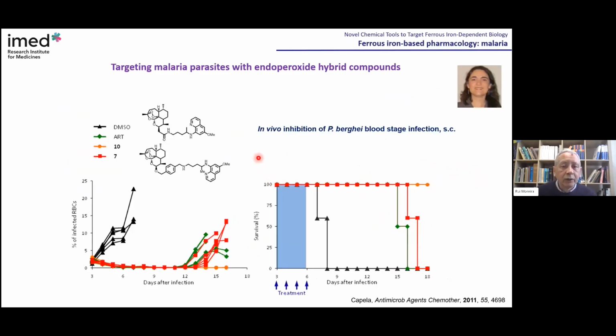And when we use an animal model of infection for the blood stage, we were able to see that these compounds were able to completely block the infection in the blood stage, one of the compounds, which translated in terms of the total survival of animals in the time scale of the experiments. So in this way, we were able to develop these tools that can interfere with the iron-2 biology, blocking the infection of the blood stage, but also appending another pharmacophore. We were able, in fact, to block two stages of the malaria parasite life cycle.